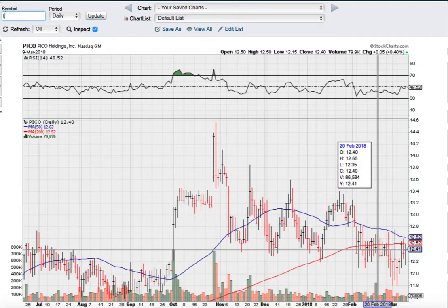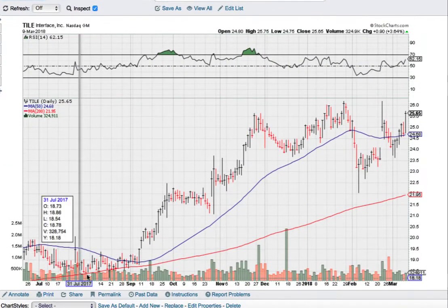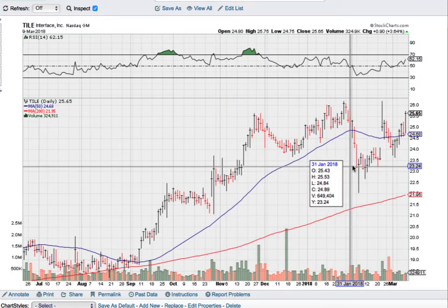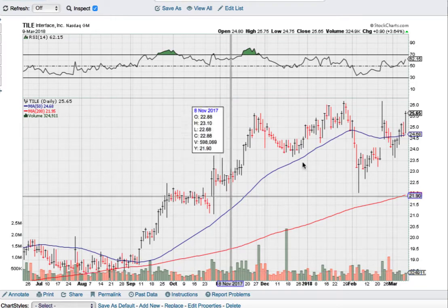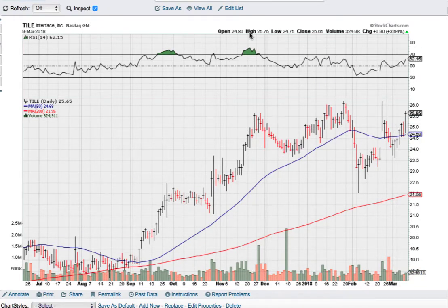What else we got? Tile. As you know, I was in down there as it kissed the 200 and up, stepping up. Just about hung on there actually of that support line, if you were still in it or not. And it's been doing great, even with the market playing around at like 18, up at 25. So that's getting on for a nice 50% gain from the stock alone on that one.